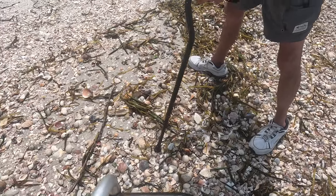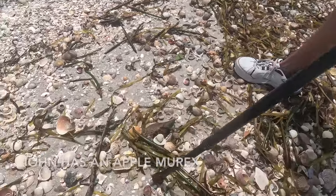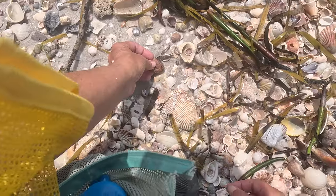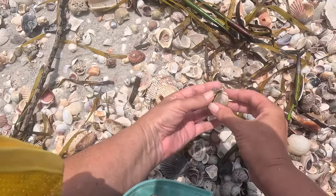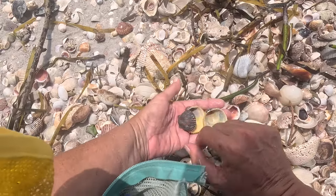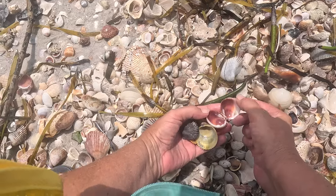There's a nice murex John just picked up that's empty. Nobody home. Very cool. Yep, I saw that calico clam. Oh, I think he's still alive. He's closed up tight as a drum. Oh, we'll leave him there. The size of that yellow cockle is immense. Were these hinged? Did these go together? Nope, they didn't. They were both close by to each other in the low oxygen sediment though. Just like that scallop there. And another nice hinged pair of the prickly cockles. Look at that purple, pink, and purple.